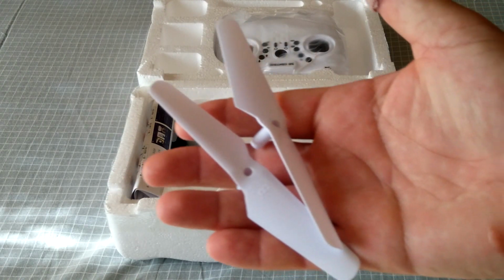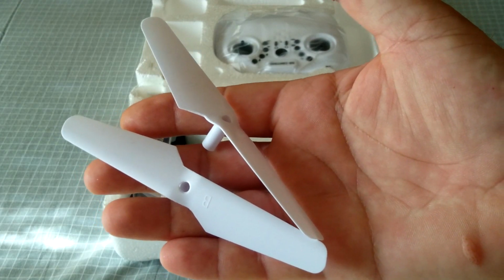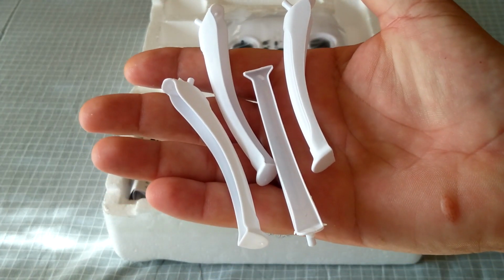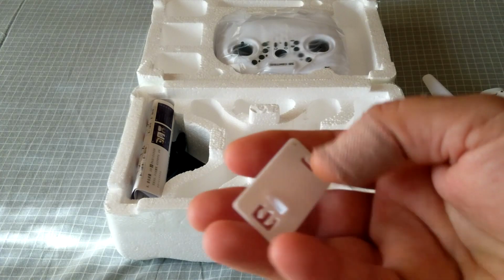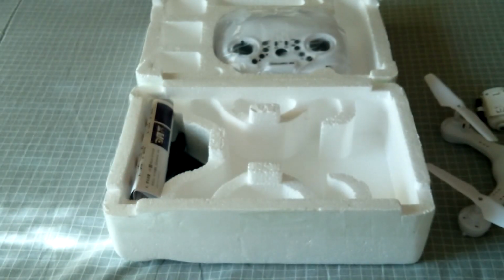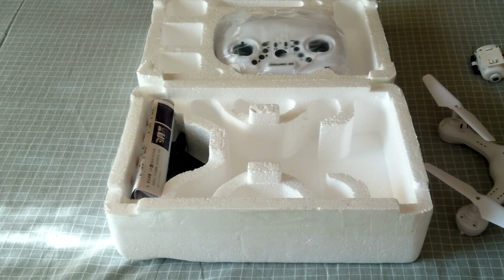So in the goodie bag, you get a set or one pair of propellers, a 1A and 1B. We get 4 landing gear legs to put on the bottom of the drone. We've got an extra camera mounting plate, I guess just in case the original one on the camera breaks, so you've got a spare one. That's pretty neat, don't usually see that.